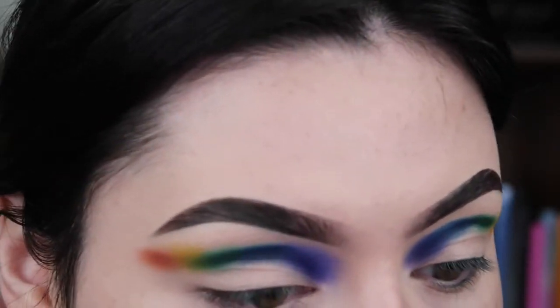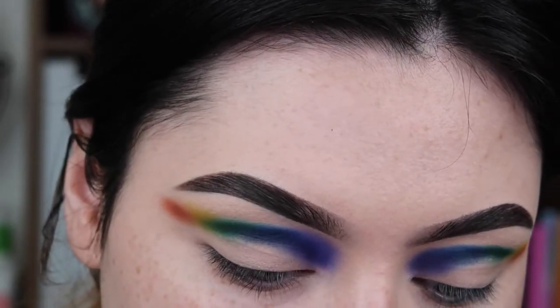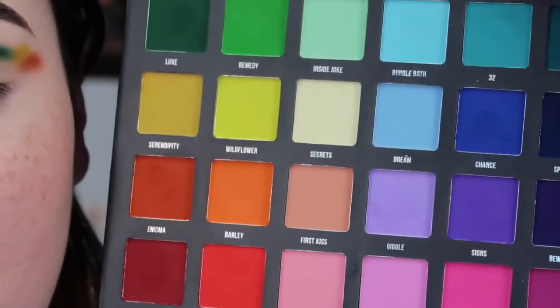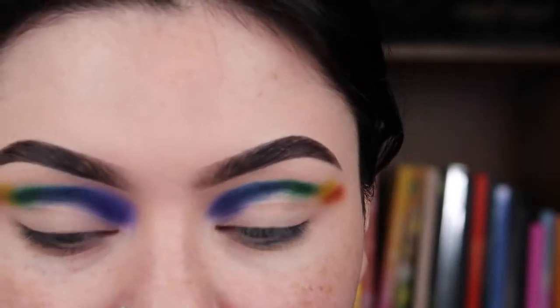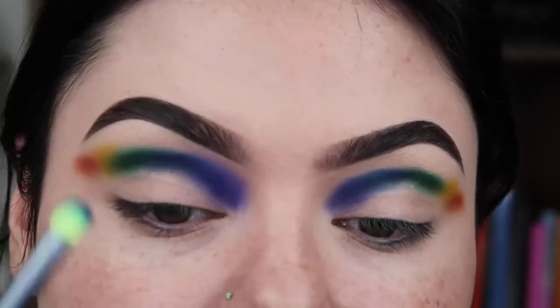Okay. So now we're moving on to the blues. Let me dust this brush off. So for the blue row, we're just going down the row. We're going to take Chance and Dream. So I'm going to do the same thing. On the same brush that I took the dark blue, I'm just going to go into the shade Chance.